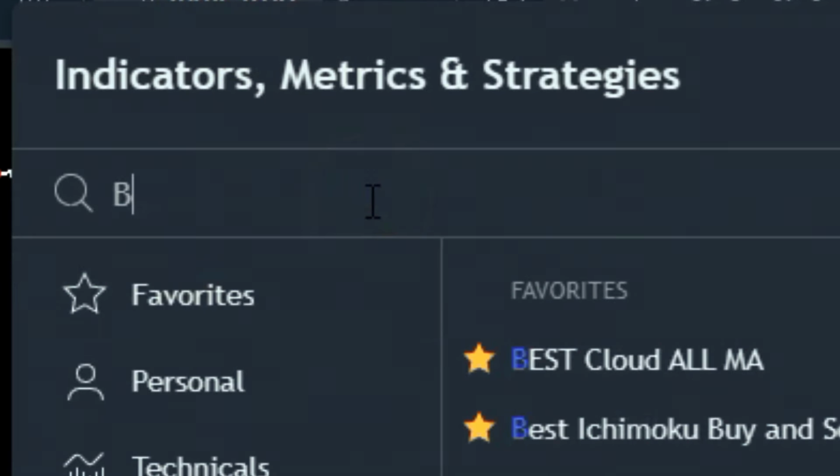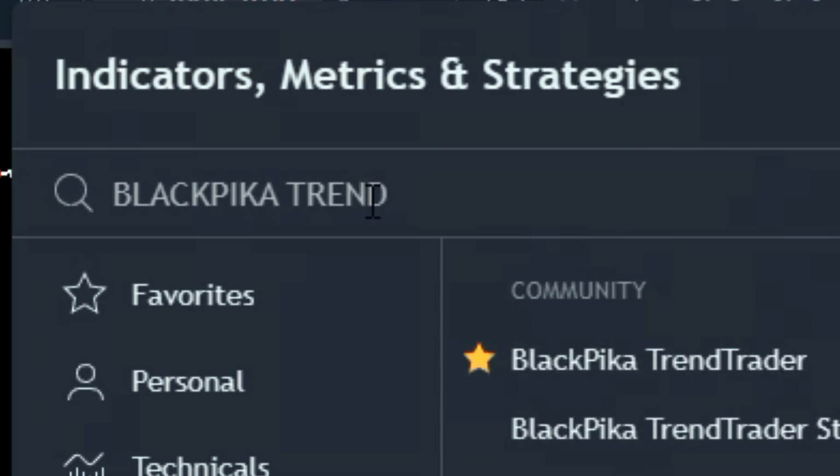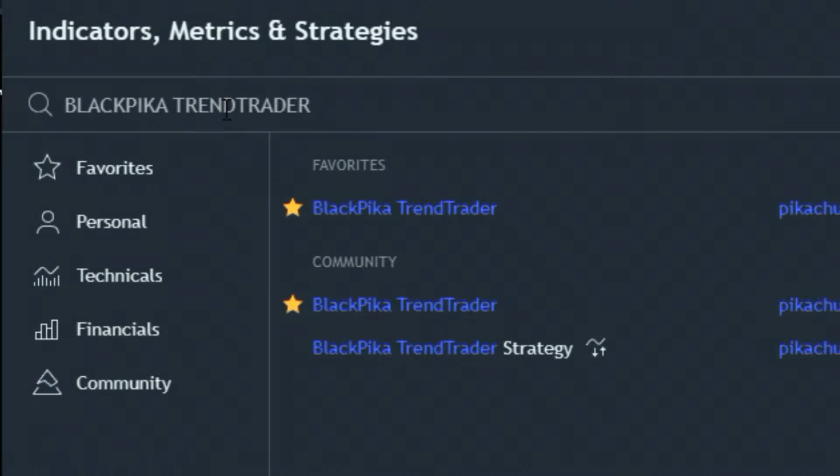If you're not seeing it right away, don't fret. TradingView has tons of tools and resources, so sometimes it takes a moment to find what you're looking for. Take your time, poke around, and soon enough, you'll have the Black Picot Trend Trader ready to roll.